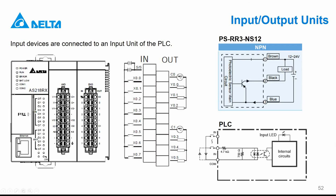If you make the wiring for PNP, then the rest has to be PNP. So you can make both, but it has to be the same for all. But for the output, you cannot change. It is NPN or PNP or relay, whatever.